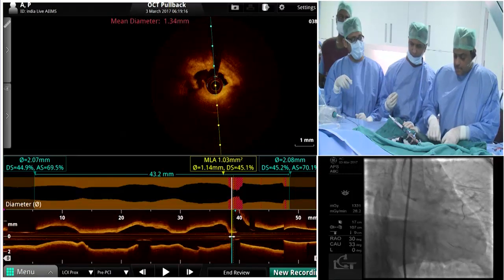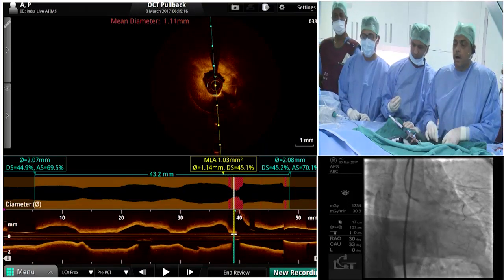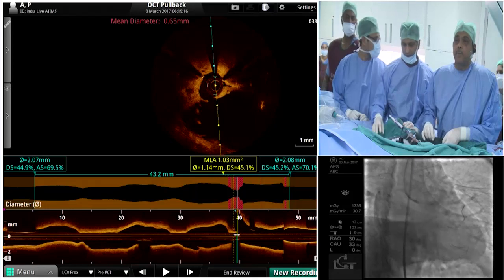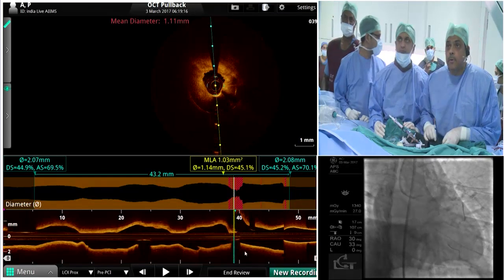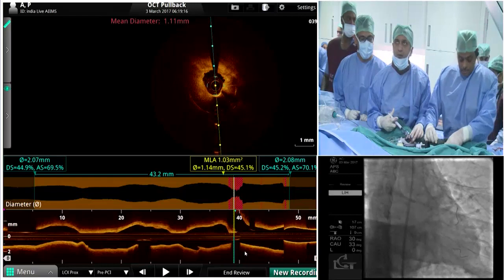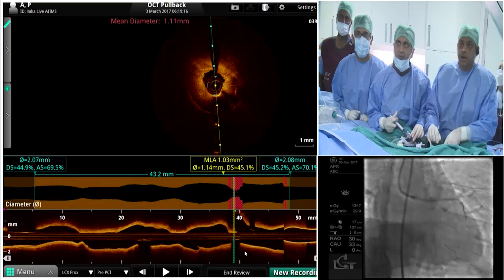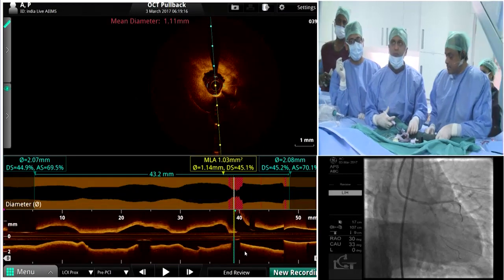Any other options from the panel? Still waiting for you to use the rotablator to cut some metal. Okay, that will be offline. I don't have that much time. We can try that. Do you have any experience of rotablating in such a segment? You use rotablator to cut some metal, but in the old days when you used bare metal stent. I don't think rota will help, because whatever helps in in-stent restenosis with rota, they say is by heating. It's not cutting the metal, rota is not cutting that.